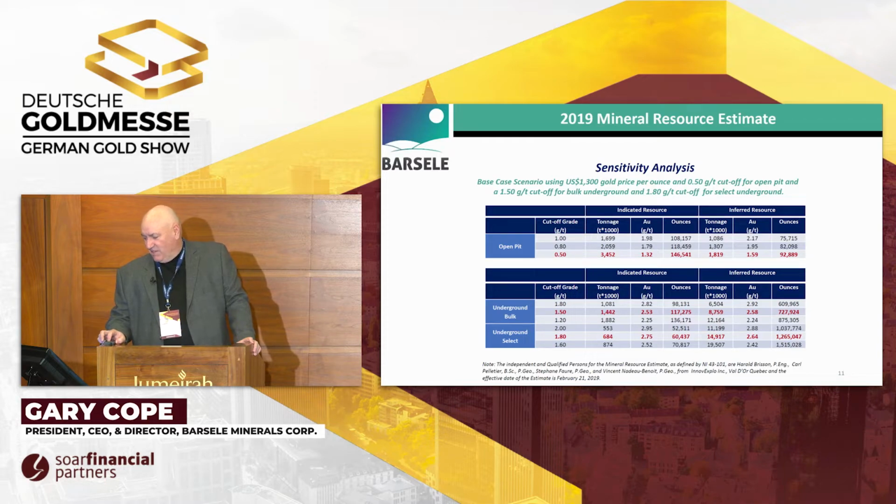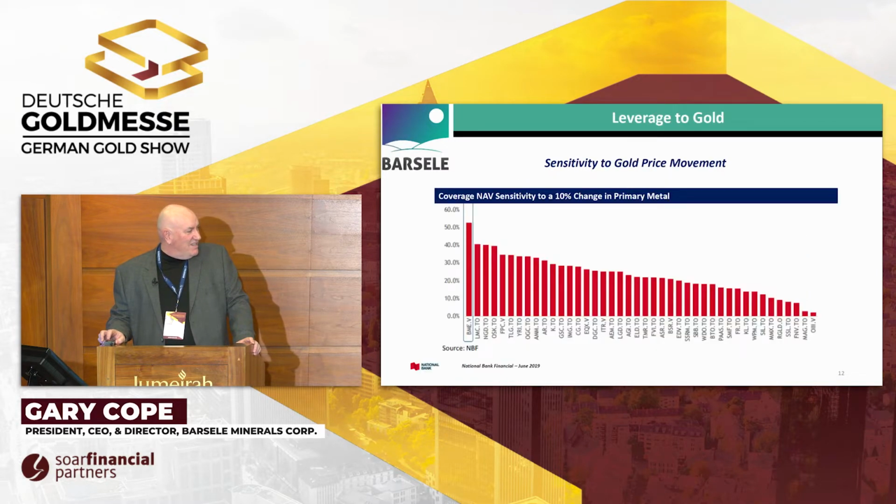Sensitivity, you can see that, depending on the cutoff, it doesn't change a whole lot. It's pretty consistent. I know I'm running out of time.